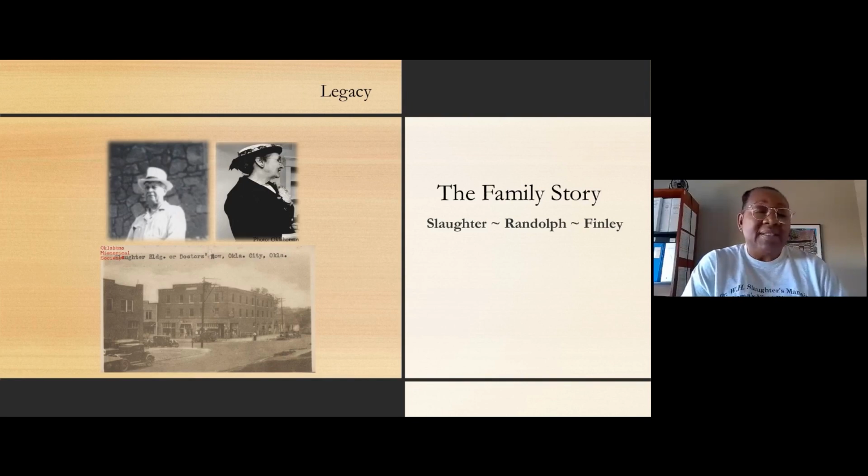And one of the things that you'll discover about the Slaughters is that they were quite a force in the Oklahoma City Black community. Dr. Slaughter built, and I should say he built and financed, 90% of the buildings in Deep Deuce. His building was the tallest building there. It was 3 stories, and it was a mixed-use building. It housed doctors and dentists, pharmacists, lawyers, business.